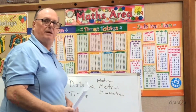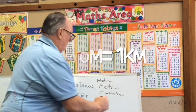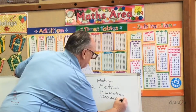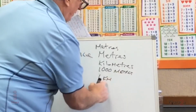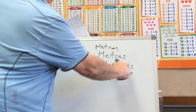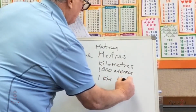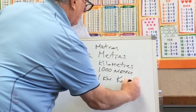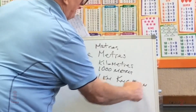Can you remember how many meters are in a kilometer? Yes, 1,000 in 1 kilometer. We write kilometers like this for short, so I don't have to keep writing it out. So km equals 1,000 meters, and I'll write meters just with an m.